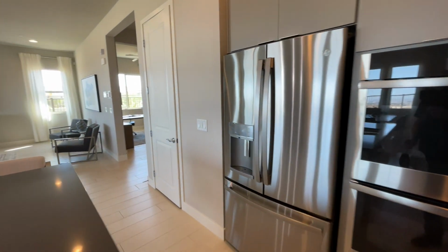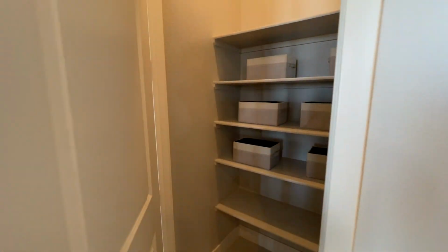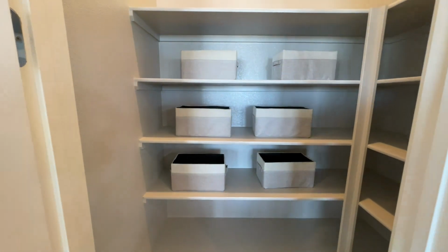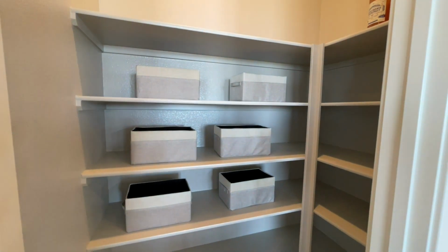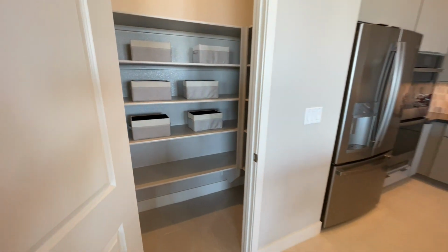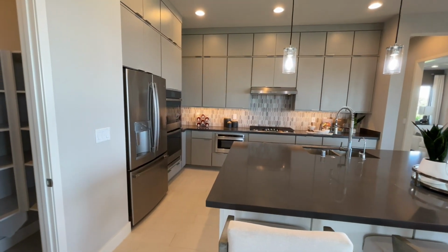Let's check out the pantry. So coming on over here, that's kind of funny. It's walk-in, but it's definitely okay size for the kitchen and everything. I feel like I would almost use part of that linen closet that was over here, right behind that. Well, I would use that as part of the pantry as well.